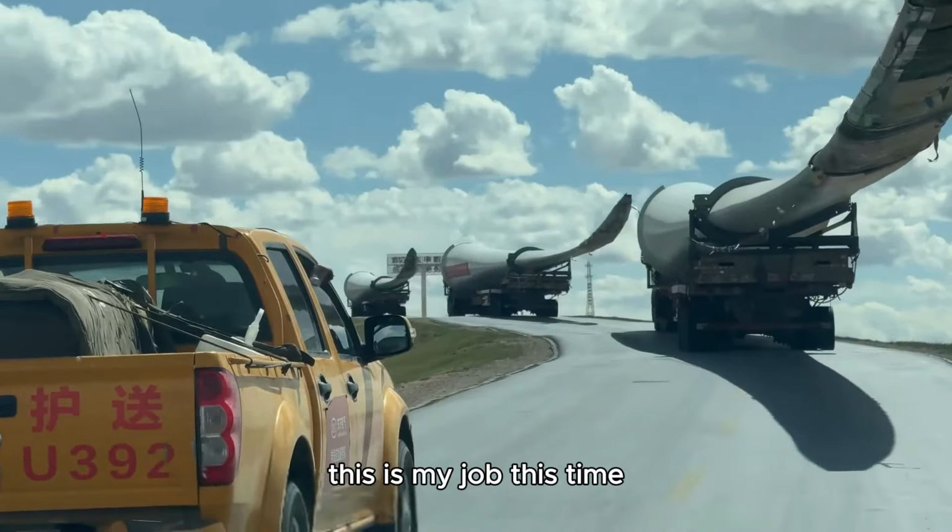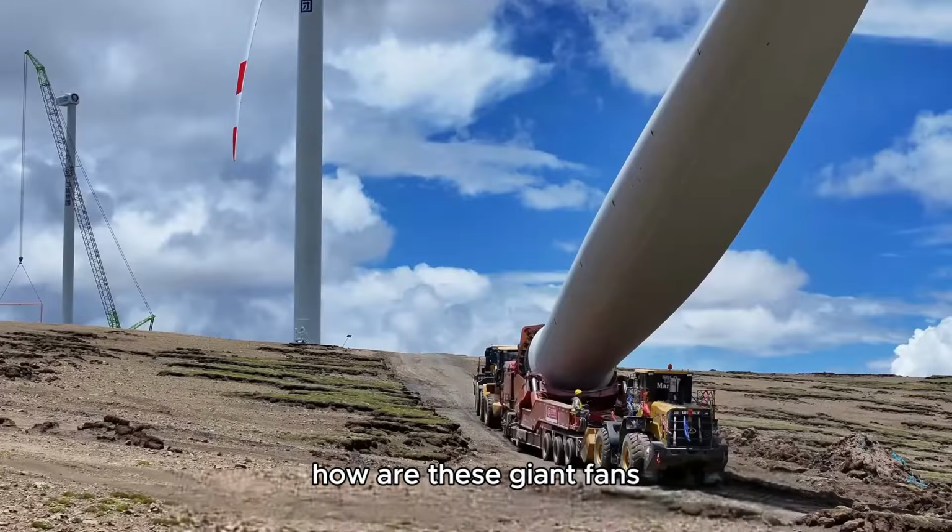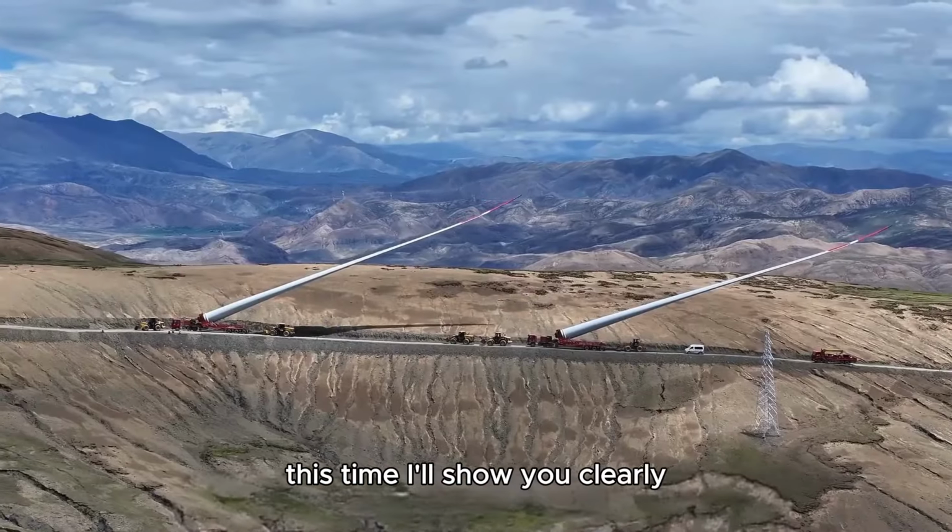This is my job. This time we need to transport this set of wind turbine blades to Wuji, the world's infinity. How are these giant fans transported to the mountaintop? This time I'll show you clearly.